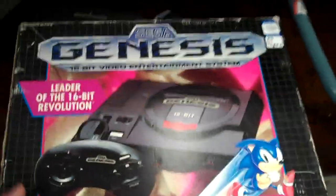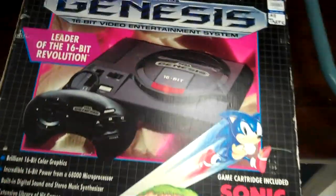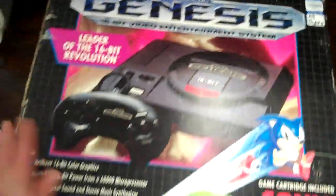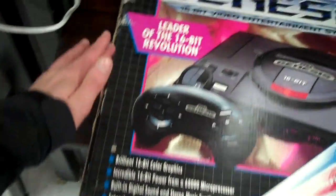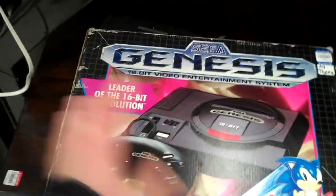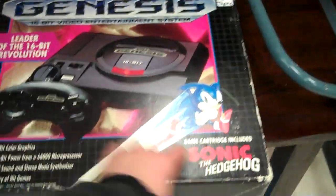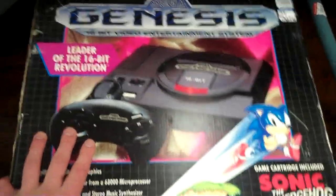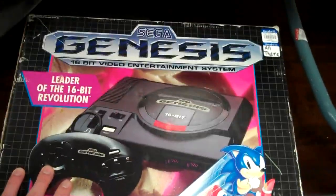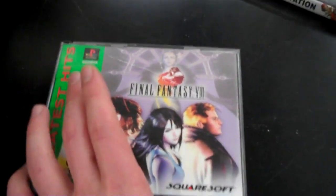Alright guys, I found something pretty cool. Merry Christmas to me. A boxed Model 1 Sega Genesis. It's 15 bucks. The box is in kind of rough shape. I mean, it's pretty worn on the edges and stuff. But everything's in there. There's actually 2 6-button controllers in here. The Genesis, Sonic, and all the hookups. So, it's cool to have a boxed Genesis. 15 bucks.